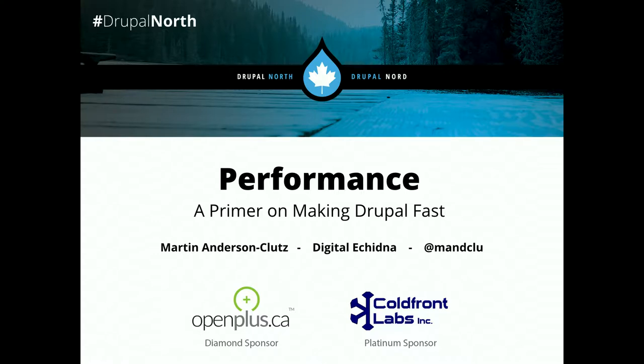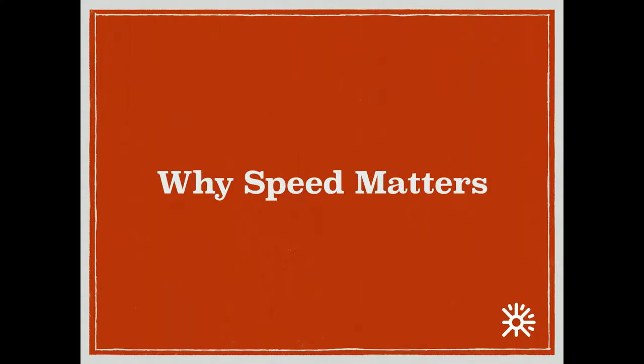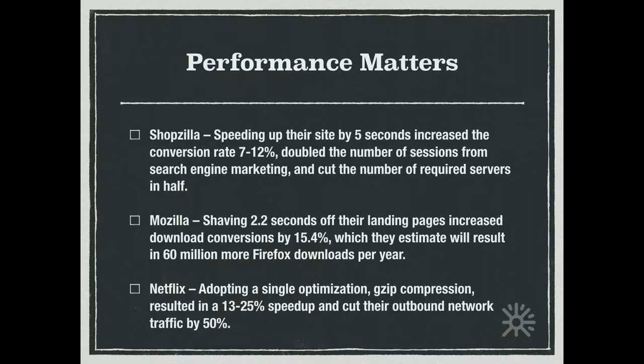So first, let's start by talking about why it's important that our site is fast. I mean, as long as it does the right things, it doesn't really matter whether that page loads in 12 seconds or 6 seconds or 2 seconds. Well, here are some business examples of where making some small technical adjustments actually made a quite sizable and measurable difference to the business. You can look at these slides afterwards.